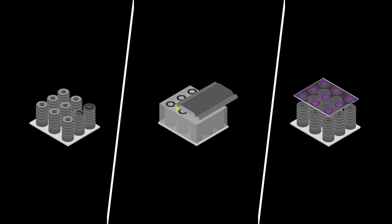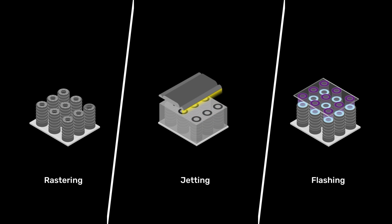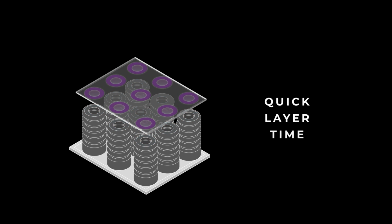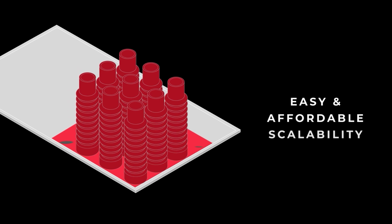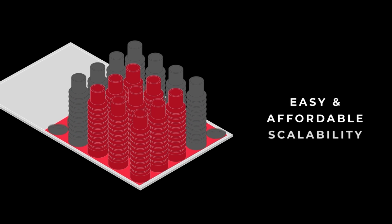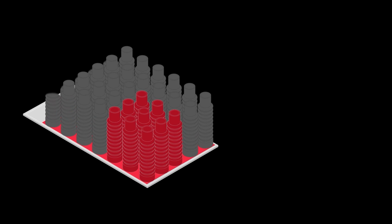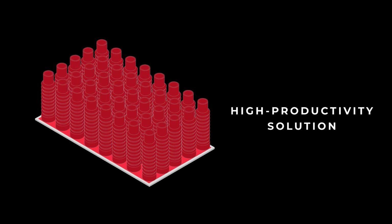Within the world of 3D printing, there are three main printing layer fabrication strategies: rastering, jetting, and image flashing. VLM takes advantage of the latter, using a high-power light source to cure the whole printing area in a very short time. This technology is easy to scale up simply by using a bigger LCD screen, since it is not limited by the vat dimension. This combination of a large surface area and quick layer time makes VLM the most productive additive manufacturing solution on the market.